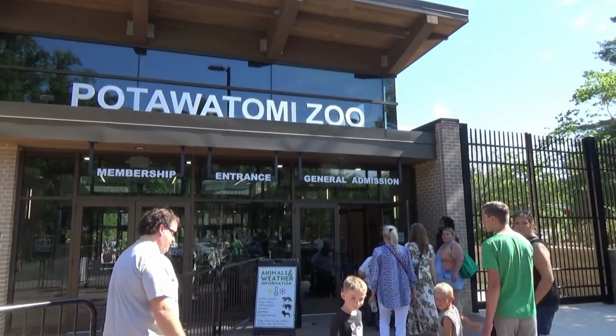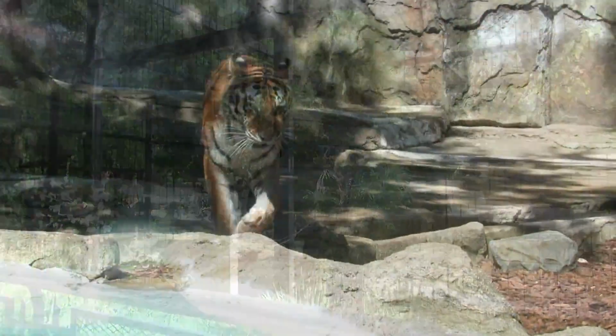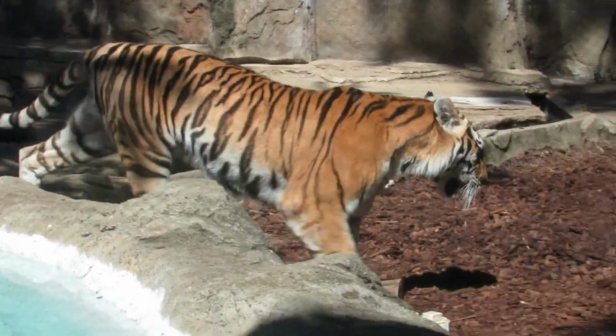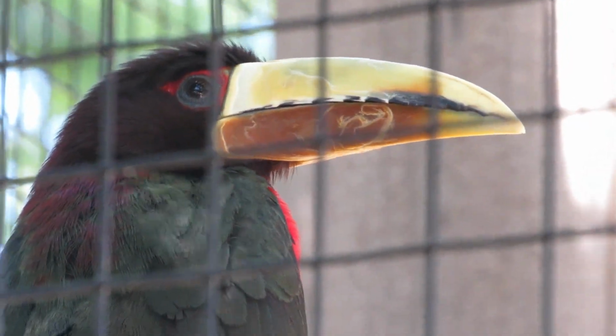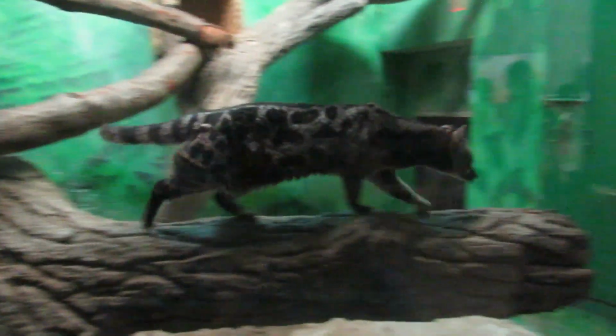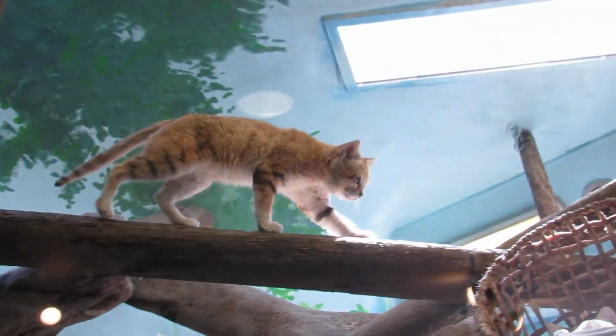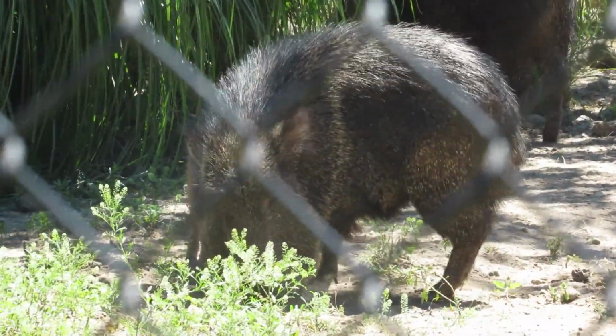Today we're at Indiana's oldest zoological park. Opening in 1921, I consider the Potawatomi Zoo to be somewhat of a lesser known gem. For a smaller park, just 23 acres, there is a surprising amount of rare, lesser known animals to be seen here, including at least one species that I have not seen at any other zoo.